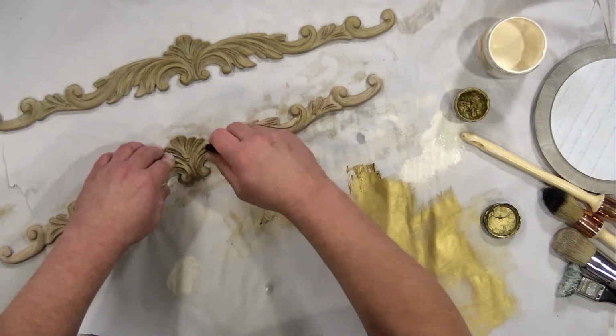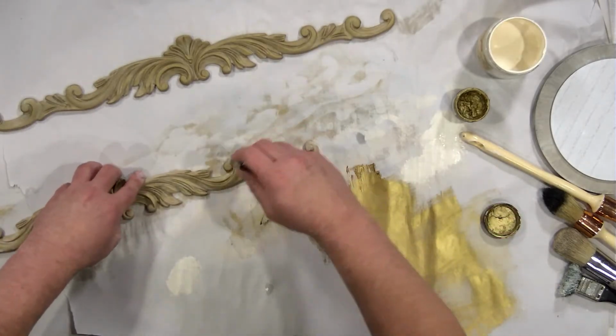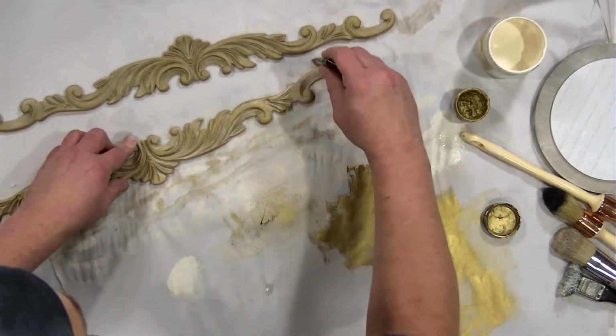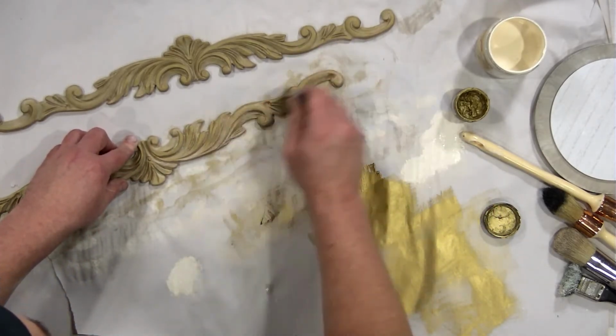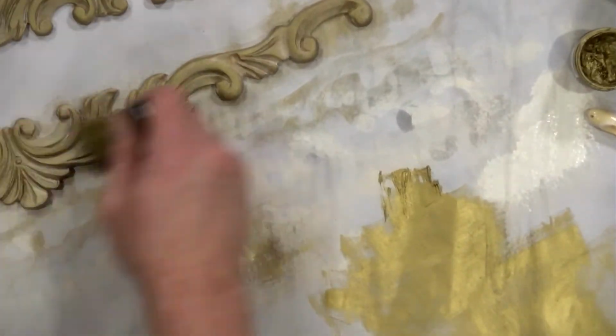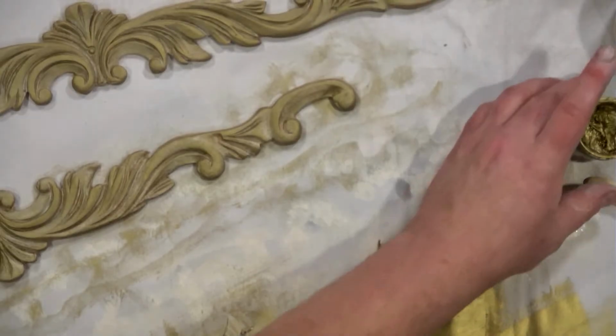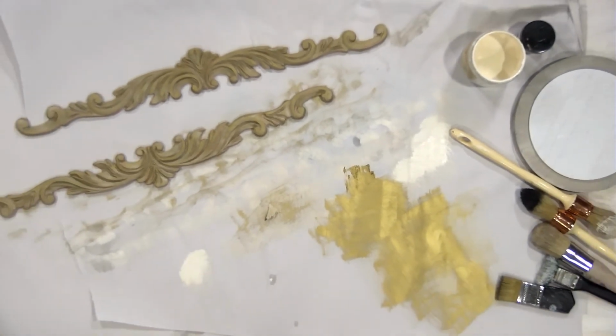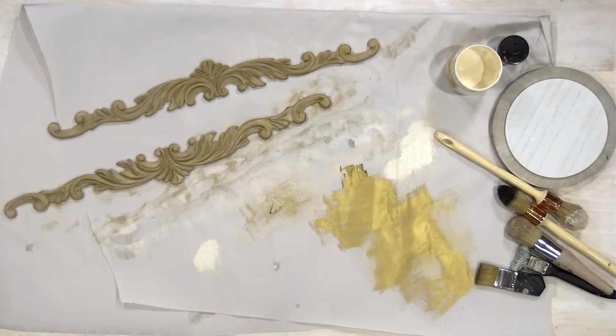I don't know if you can see the gold on that. You can definitely see the difference. Let me see if I can zoom in. We don't want it overpowering. We are going to add another layer here, but just enough to make it pop. And then we're going to add a little bit of gold here in a sec. But first, where's my light Dixie dirt? There it is.